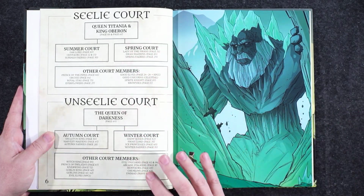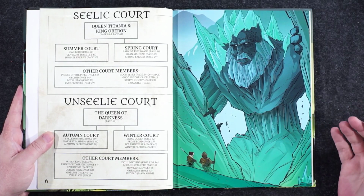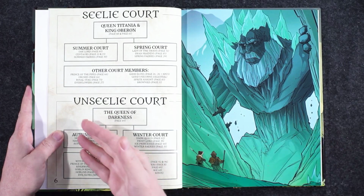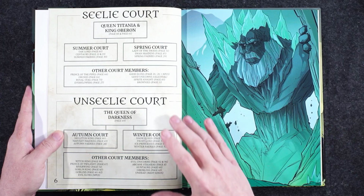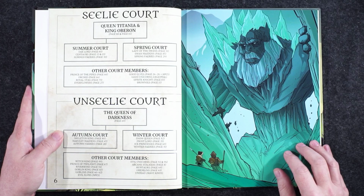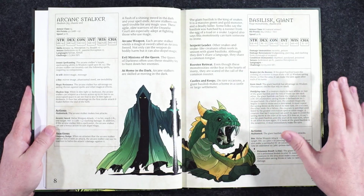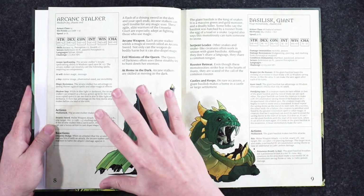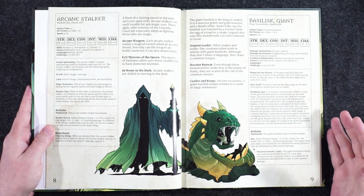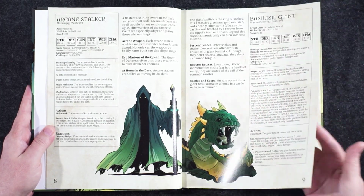So we're going to get a breakdown of the two courts, right? So we've got the Seelie court, which are the good Fae, or we'll just say maybe not necessarily evil Fae. And we have the Unseelie court, and those are, of course, the less good kinds of Fae, the evil Fae. And we jump right in. Each of these new creatures is going to have effectively about a page, sometimes a little more than a page, devoted to them. So we're just going to page through a little bit.